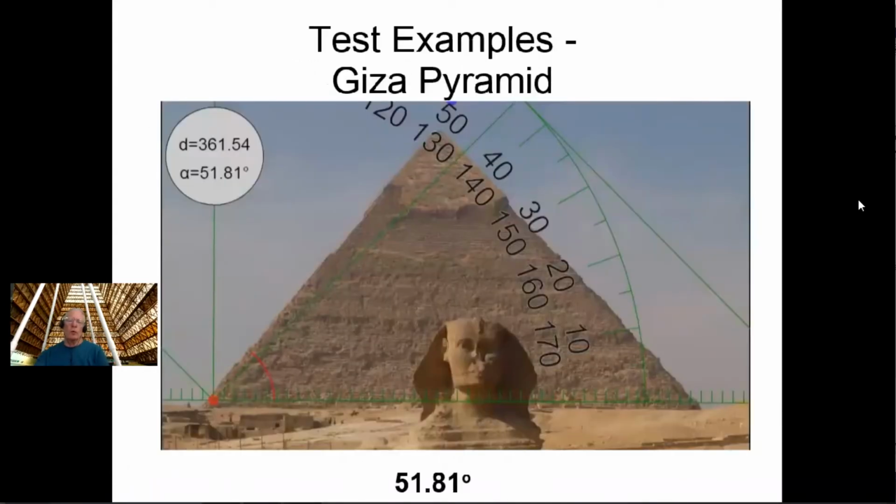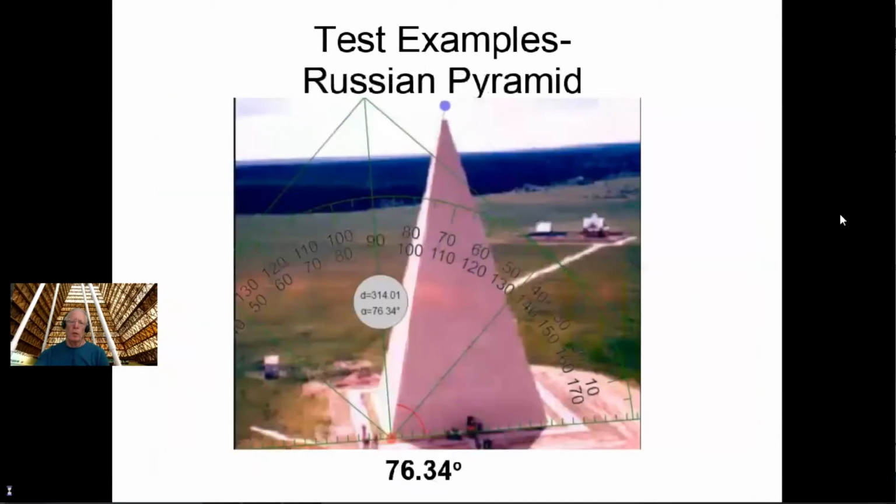So before we begin, we're using what's called an MB ruler, which is a protractor app which works with Google Chrome. And it has a degree of accuracy down to 1/100th of 1 degree. We've used several test examples just to show you how this works. The Giza pyramid is 51.82 degrees, according to the experts. And we were able to get a reading of 51.81 degrees, so 1/100th of a degree off the mark. The Russian pyramids, as determined by my calculations, have a slant angle of 76.345 degrees. We came up with 76.34 in this case. We only go out to 2 significant digits with the MB ruler, so this is as precise as we can get.